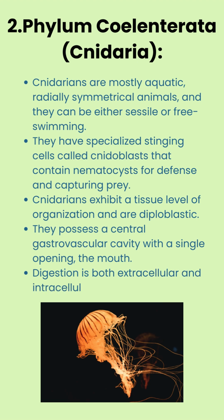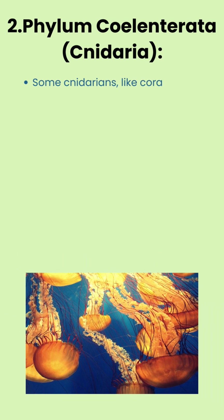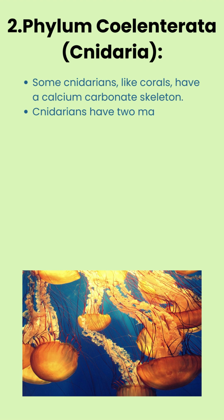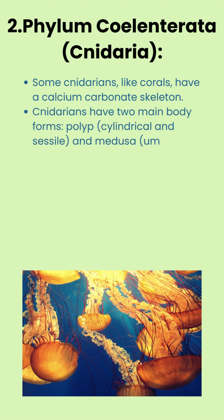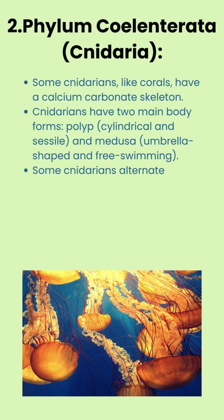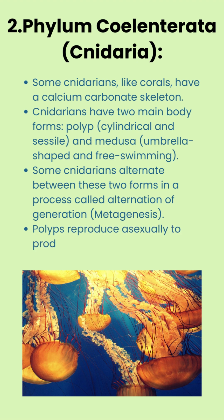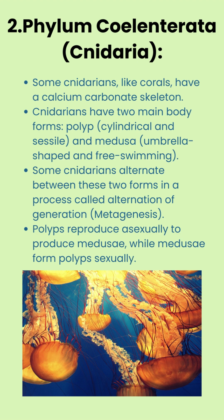Digestion is both extracellular and intracellular. Some cnidarians, like corals, have a calcium carbonate skeleton. Cnidarians have two main body forms, polyp, cylindrical and sessile, and medusa, umbrella-shaped and free-swimming. Some cnidarians alternate between these two forms in a process called alternation of generation, metagenesis. Polyps reproduce asexually to produce medusae, while medusae form polyps sexually.